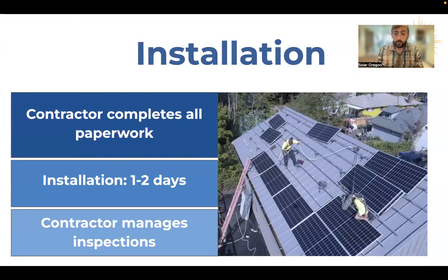And that is the moment when your home will start producing its own clean, renewable energy for you to use and for you to save on your electricity costs with. So that's the process of solar installation and what you can expect, but relatively quick and painless. And at the end, you have a solar home.